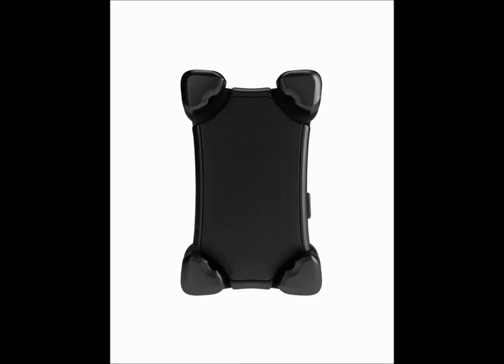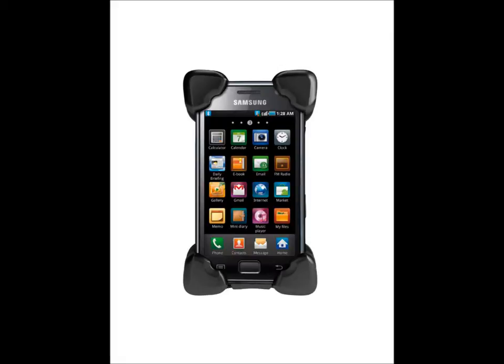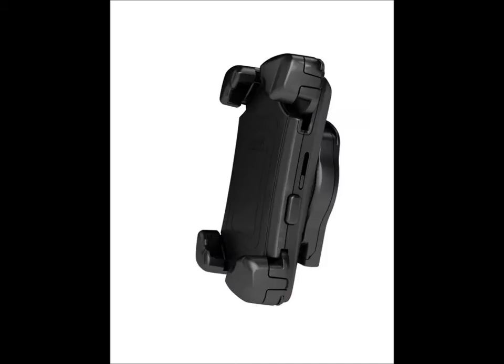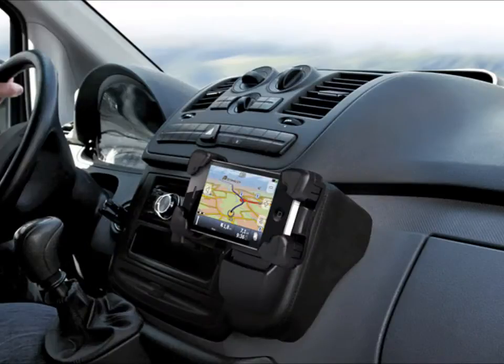Hi, today we'll be talking about the new System 8 take&talk Universal Cradle. This incredibly designed, unique Universal Cradle is designed for just about any phone on the market today. It has the ability to rotate 90 degrees in each direction, allowing you to use your GPS software or any other apps on the phone that require the phone to be in landscape mode.